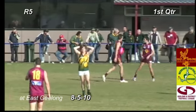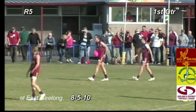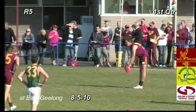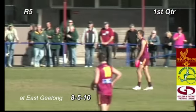He'll go back and have a shot. The umpire's onto that marking spot to make sure he doesn't deviate from it. Important kick for East Geelong. If they can kick this one, believe it or not, they'll be in front at quarter time. So a really important shot on goal here from Ryan Cameron.